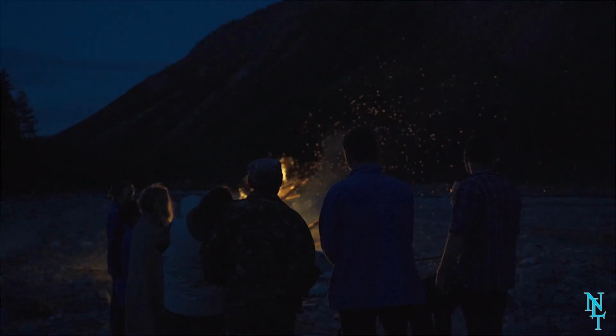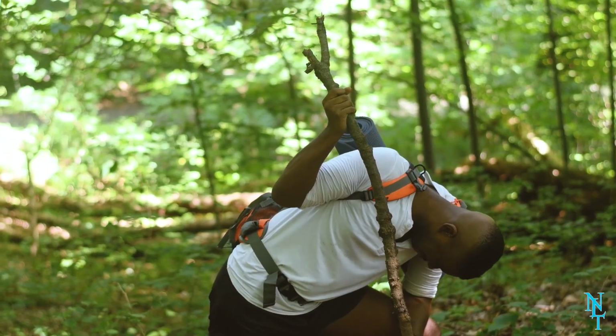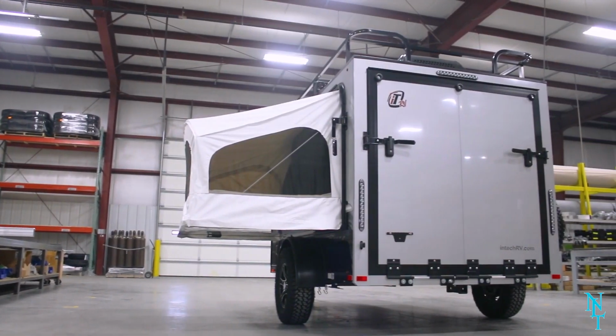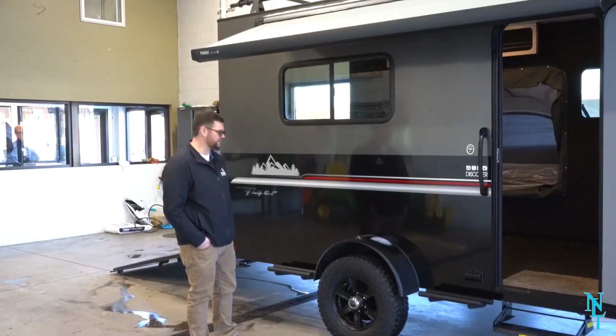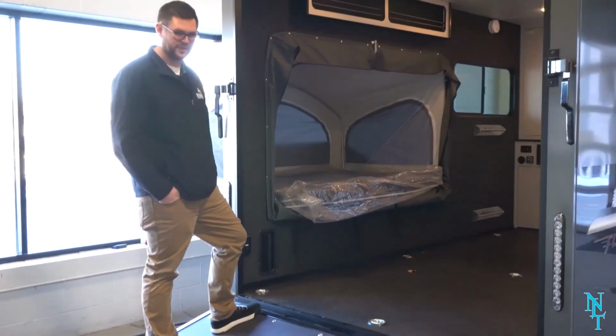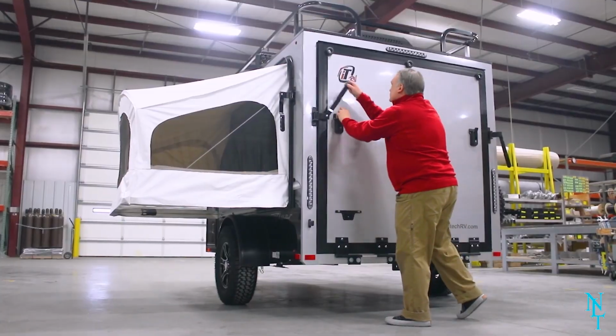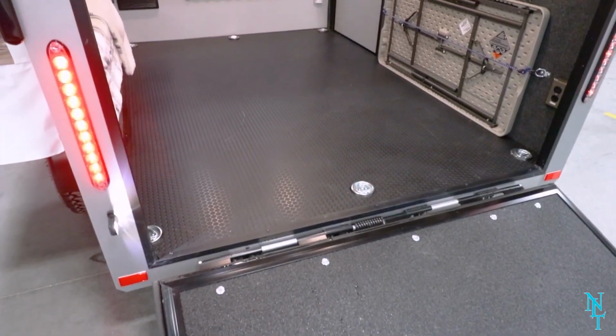Camping is a blast, but sometimes finding a way to haul your ATVs to your campsite can be exhausting. Well, not with the Intech Flyer Discover. This trailer is a micro-light toy hauler that can weave in and out of small spaces that bigger vehicles, like RVs, simply can't. That doesn't mean it's not sturdy. Quite the contrary, in fact.